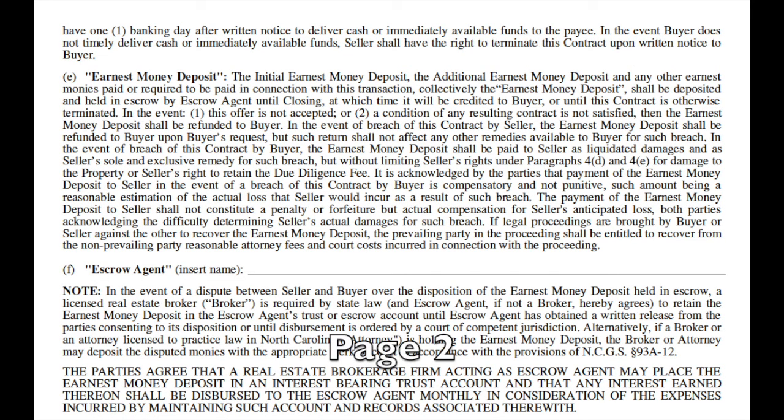Now that we are on page 2, let's start with section E, which discusses the earnest money deposit. As I mentioned before, the earnest money deposit is refundable. It is held in an escrow account by the escrow agent. Like I mentioned, it is my attorney, and this earnest money just stays there until closing. In the event that you do not close, the escrow agent / attorney will not just hand over the money to the buyer, but there has to be a form that is signed that releases the earnest money in a way that is agreed upon by the buyer and seller.